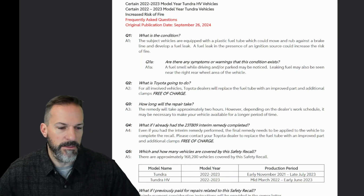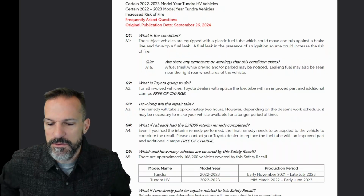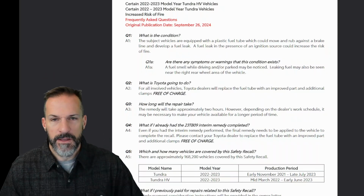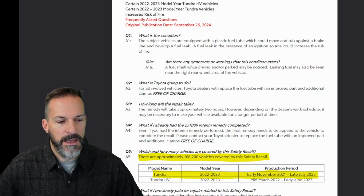Now pretty much anybody can get this resolved. Even if a dealership's trying to sell a used Tundra, they should be able to get this recall done within a couple hours. And this affected 168,200 vehicles. It was the Tundras and the Tundra hybrids.